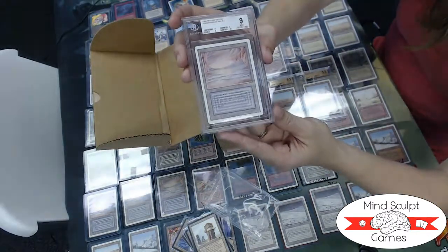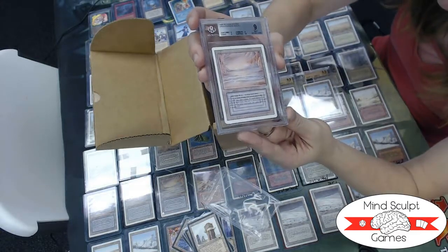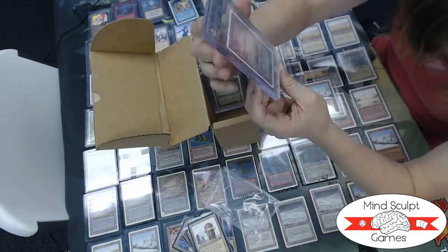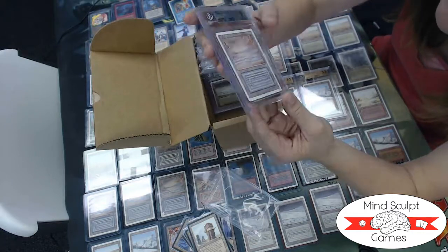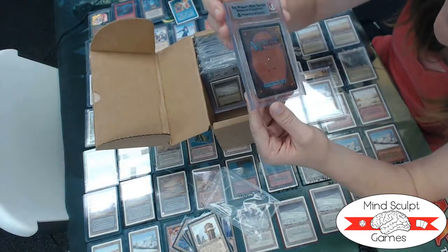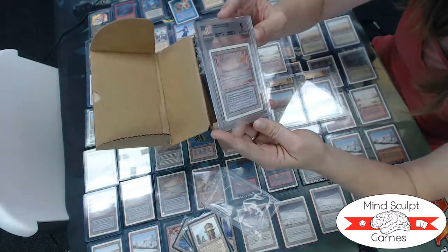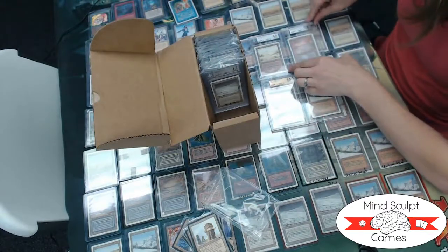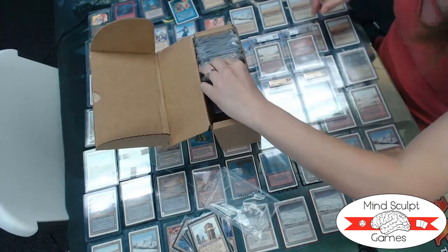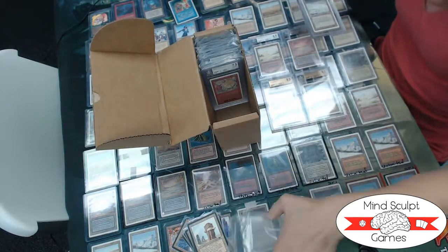I tried changing the lights before this, but this Underground Sea, let's see, it has a 10 on the surface, corners, centering, and edges. So the centering is a 9, and that came that way out of the pack. The corners and the edges may have gotten beat up a little bit in a binder, but it is preserved now. This is a 9 for the rest of eternity, right? Well, who knows how things go, but that is a beautiful 9 Underground Sea. If you took a look at the price spikes lately for Underground Sea, it might be an interesting card for you to acquire.